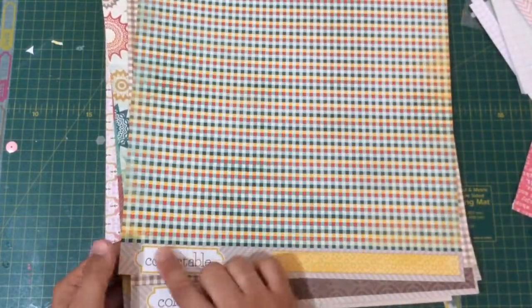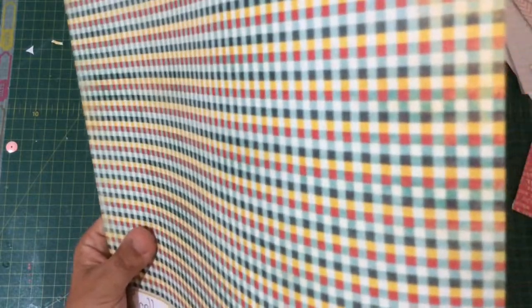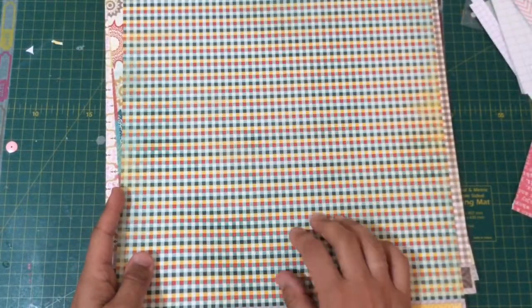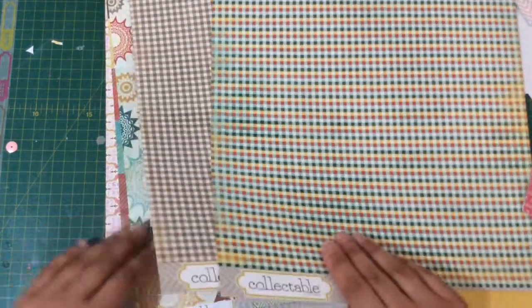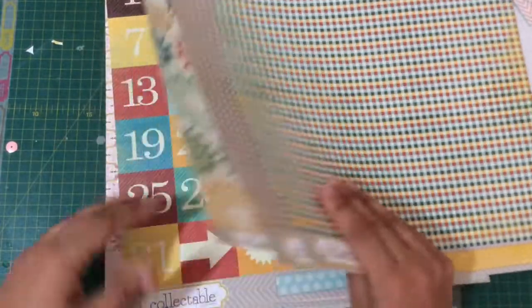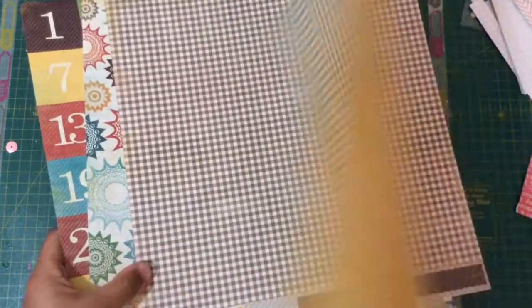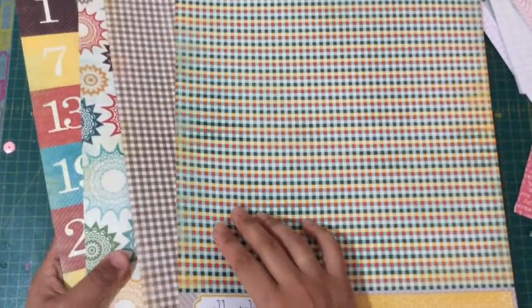Then I have papers from the collectible collection, and I don't know if you can see it. No, I don't think you can. But they are heavyweight and they are textured. When you touch them, they have texture on them. And I think there were four collections. I actually bought one of these. I have forgotten for the life of me what they were called, but they were along the lines of memorable, notable.